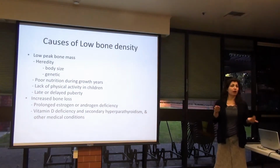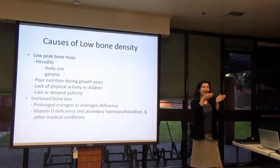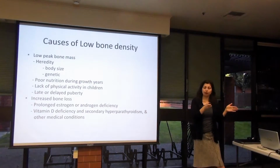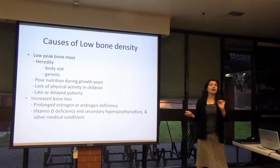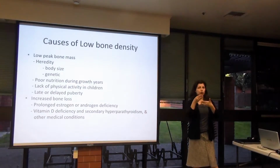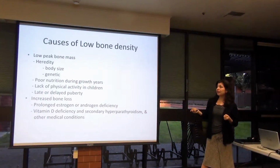And then genetics. We know that Caucasians are at a greater risk. Poor nutrition during growing years, because as we said, up until the age of 20, you're building bone. So if you're missing that critical time, you might have some catching up to do later on. Lack of physical activity: both nutrition and physical activity during your developmental years are going to increase your likelihood of building bone. So we really want to focus on that.